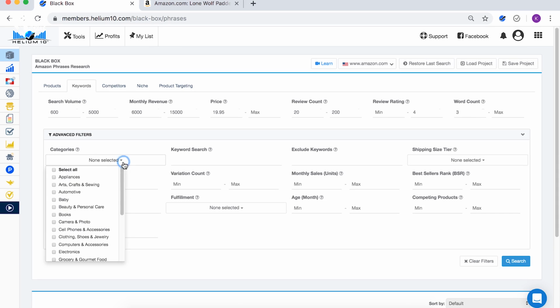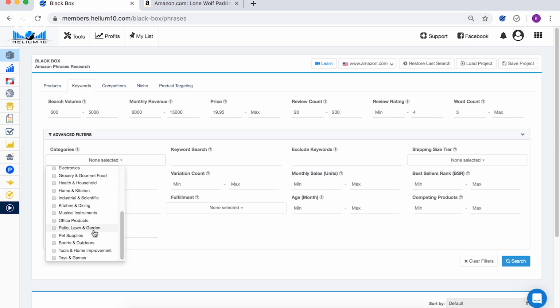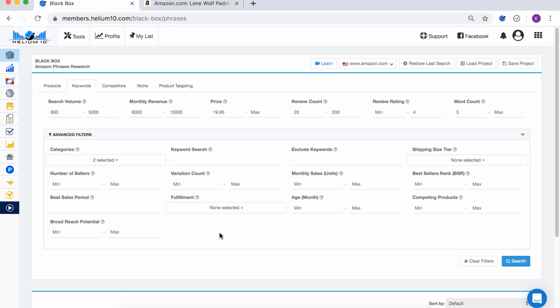If I wanted something in a certain category, I only want to sell in, say, sports and outdoors, I could click on sports and outdoors, or let's say office products. Those are the only two that I'm really interested in. You could choose that. You could tell it to exclude keywords if there's some brand or something that shows up. The monthly sales in units, variation count, let's go ahead and put that as a maximum of 2.